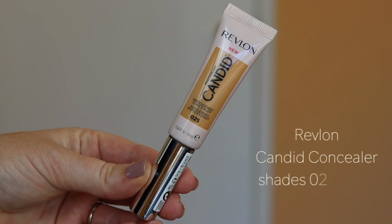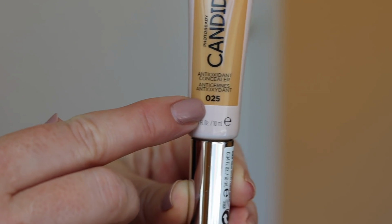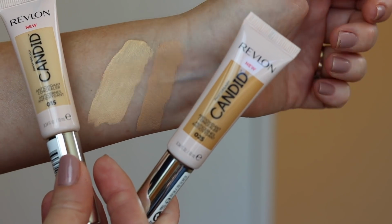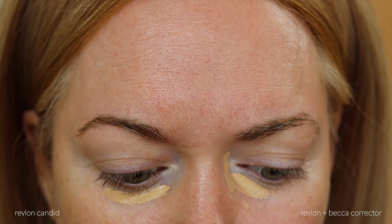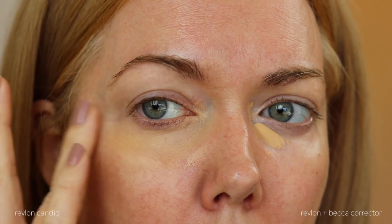This is the Revlon Candid Concealer. It's available in 17 shades. It retails for $4, and I am showing shades 025 and shade 015, which is a much more yellow undertone versus the 025, which is more peachy. So I am going to combine the two because the 025 is a little bit too dark. So the 015 will be my second layer for this concealer.